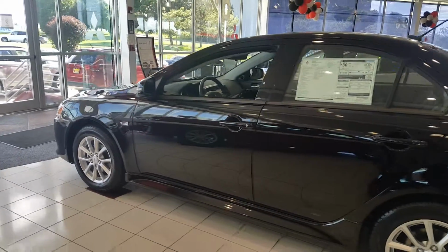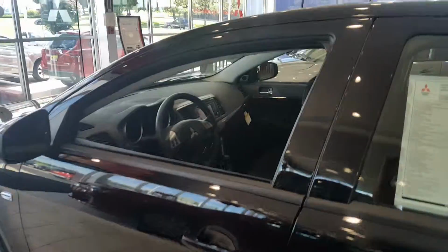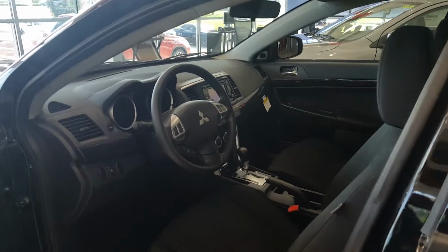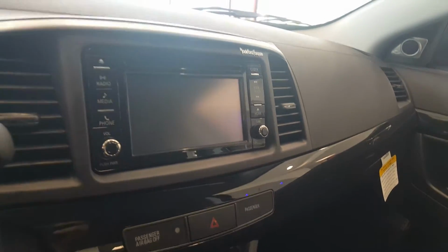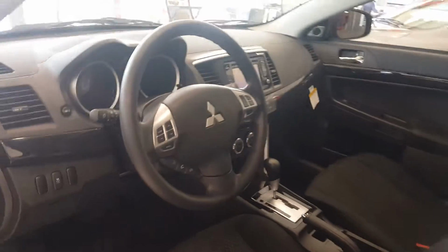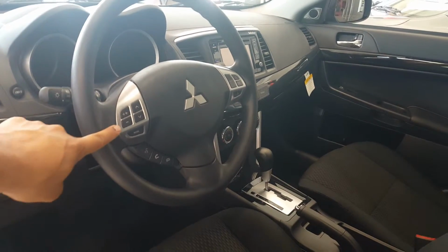And I wanted to show you this one because this one has the sun and sound package. So this one's going to give you the power sunroof. You're going to get the touchscreen, the backup camera with the touchscreen display unit, and a Rockford Fosgate sound system. So again, that's part of your sun and sound package. USB connection, Bluetooth. You're going to get all the controls for the stereo right on the steering wheel.